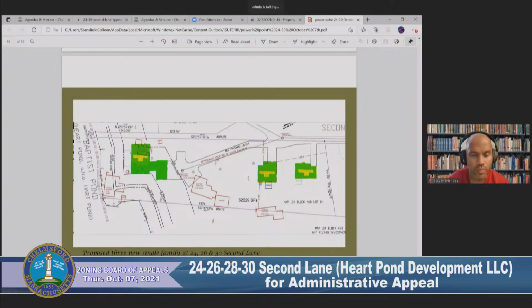And as you may recall, we were before this board over the summer with another proposal. At that time, the proposal was to demolish 4 pre-existing non-conforming homes and replace it with 4 new homes. So it was 4 for 4 at that time. The board denied that appeal. We've since appealed that to the land court, and that litigation is still pending.